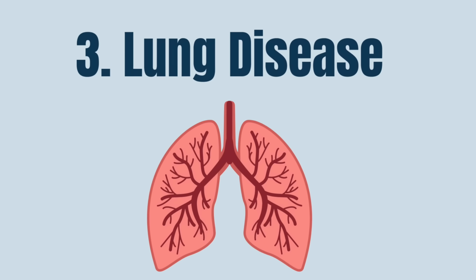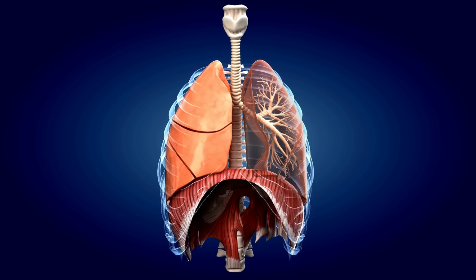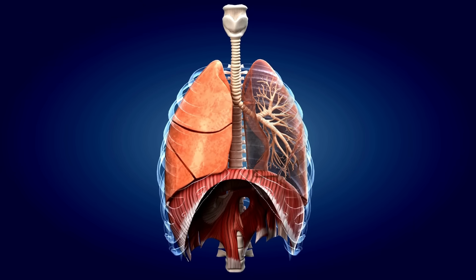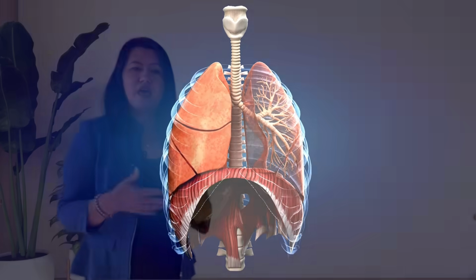Lung disease. About 20% of patients with Sjogren can have lung involvement. Patients can develop upper respiratory infections like sinusitis, and they can also present with a dry, irritating cough. The cough could be due to severe dryness in the airways, due to mucus plug, and even due to reflux that comes from their stomach.